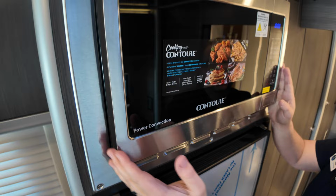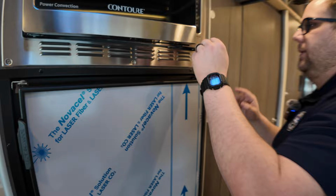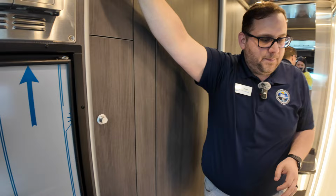And then you do have that convection microwave that's also an air fryer as well. And I'll give you a shot of what that looks like on the inside. Of course, this is gonna be an RV microwave, so it's not a huge residential microwave. And then we're gonna have the pull-out pantry with drawers that are adjustable. These shelves are adjustable, and then there'll be a little bit of storage, your silverware storage, and the plug back there for the microwave.